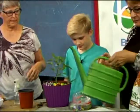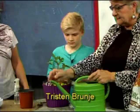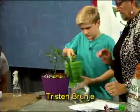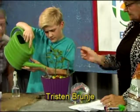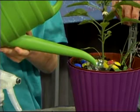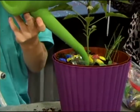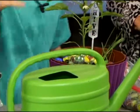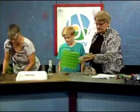Okay, now you're going to water, and it's always best if you have a watering can that has a tiny spout for them. And then you can put that right in your little funnel there and water your plant. And our pepper already has one blossom on it. There, great. And that way it also gets down to the roots, so the plants get fed where they need to be fed. And we have a little marker here that says chives, and they'll be growing up over the edge. There, great job, Tristen. Way to go. All right. Okay, next.